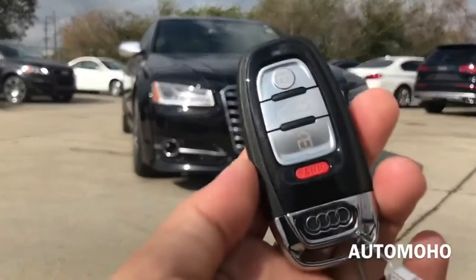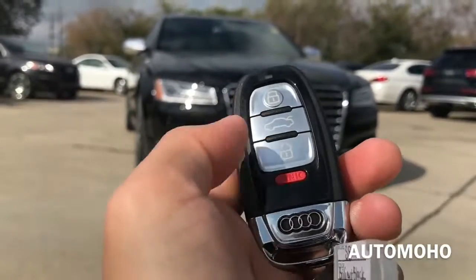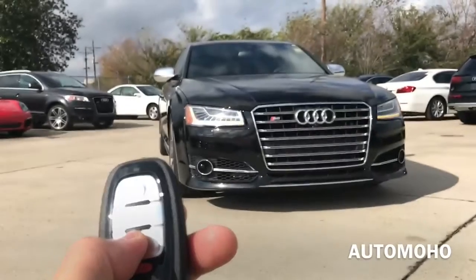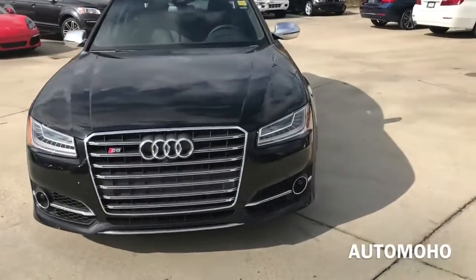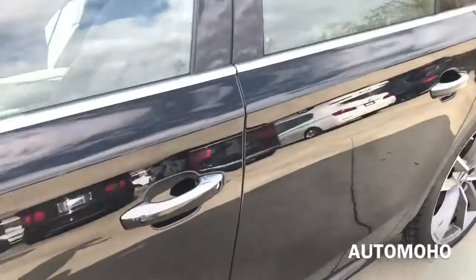Okay, so here I have the remote with S8 badge on the back. On the remote I have the lock, trunk release, unlock, panic button, and the Audi logo at the bottom. Now let's open it up and check out the interior. So the car does come equipped with smart access key system. With the key in your pocket, just press the button located on the door handle once to lock.